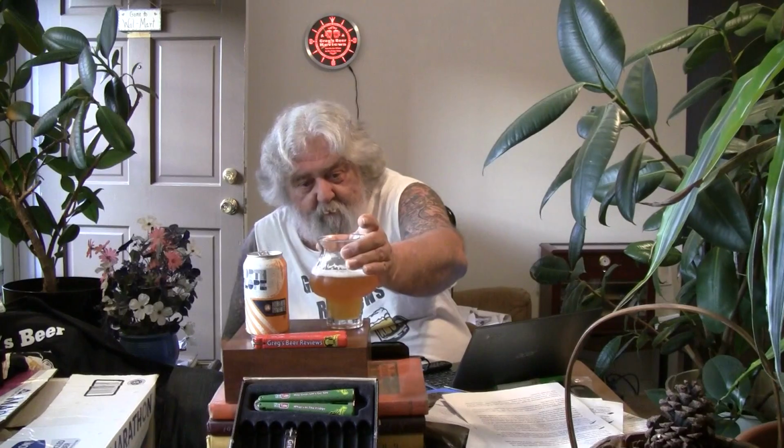Decent beer. I mean, the aroma is not outstanding and the taste is not outstanding. The alcohol is very well hidden though, guys. I will tell you that for a 9.7%, a very well made beer. The 35 IBUs is very surprising to me though. Especially of a beer that's 9.7%. But it seems to work on this. Very smooth.